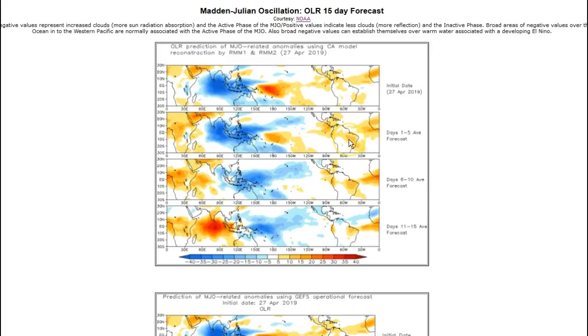So here's another way of looking at the active or inactive phase of the MJO. The colors are reversed. Oranges, and these aren't anomalies, this is sunlight reflectivity off the ocean surface. They use the word outgoing longwave radiation, but just assume if you see oranges, that means a bunch of sunlight bouncing off the ocean surface, which means high pressure, which means the inactive phase of the MJO. See blue, that's negative anomalies. That means a bunch of clouds. That means low pressure, because the active phase of the MJO is basically a low pressure cell, broad and diffuse, and it's in, we'll say, the eastern Indian Ocean.